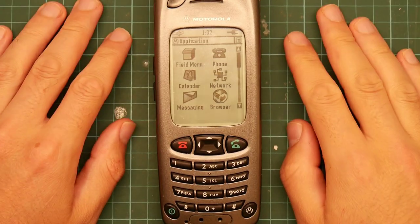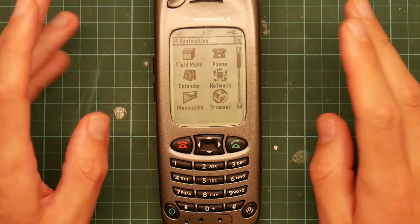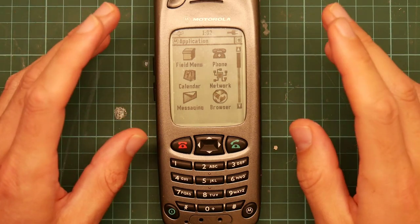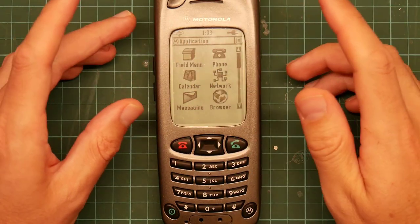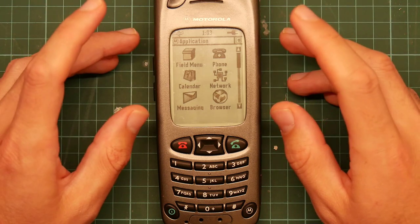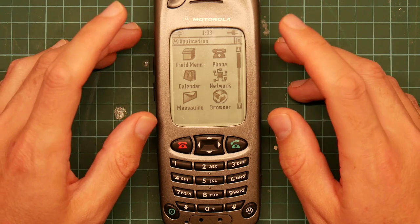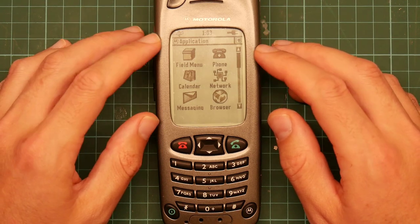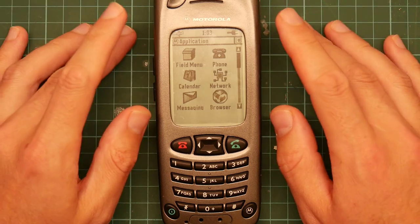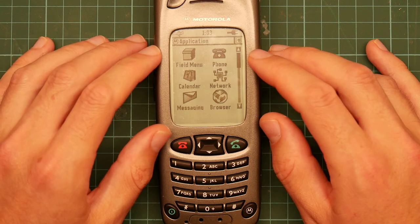So here we are, up and running. And as you can see, it does indeed look like a smartphone. Now, this screen is a passive LCD, which means it's really hard to put under the camera. I think it's looking all right, looking at the camera viewfinder, but I'm afraid you just have to bear with me on this one. If it makes you feel any better, it's really hard to see from where I am too.